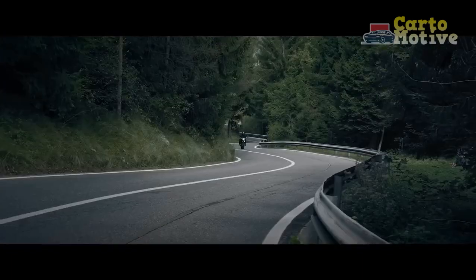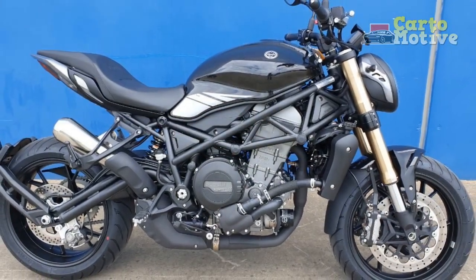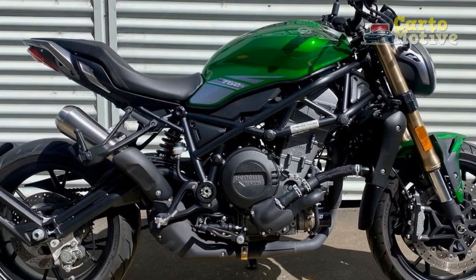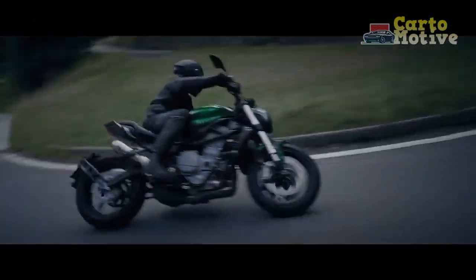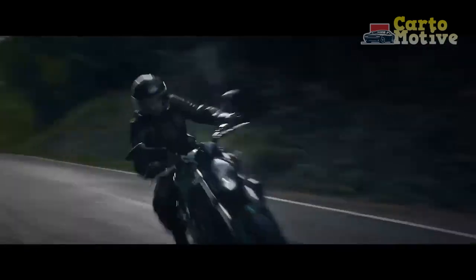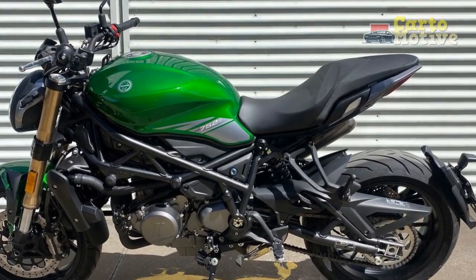Handling and ride comfort. The Benelli 752S features a lightweight trellis frame, which, in combination with well-tuned suspension components, provides excellent handling and stability. Whether navigating through city traffic or leaning into corners on the open road, the 752S feels agile and responsive. The 50mm inverted front forks and a horizontally mounted rear shock absorber contribute to a plush and comfortable ride, effectively absorbing road imperfections. The ergonomics are rider-friendly, striking a balance between an upright stance and a sporty riding position, making it suitable for long-distance touring and daily commuting alike.